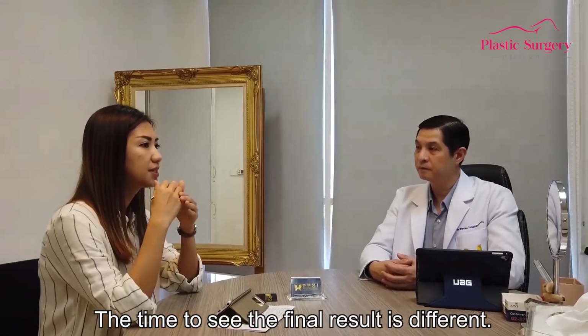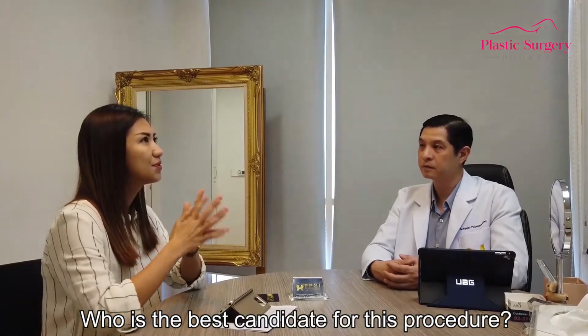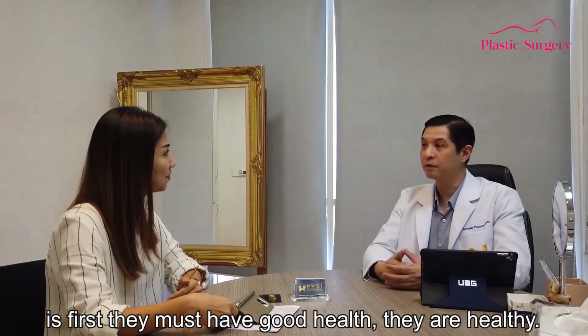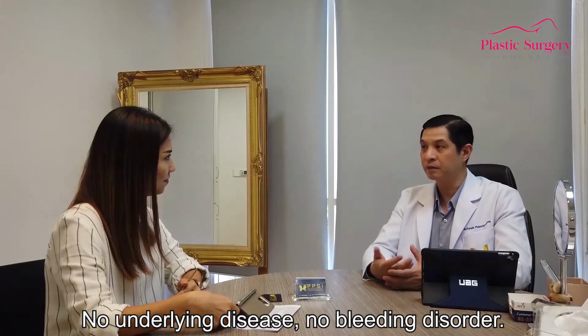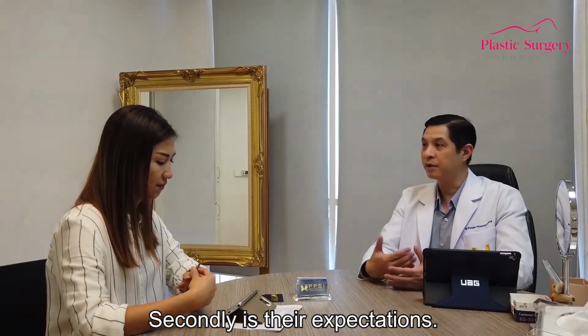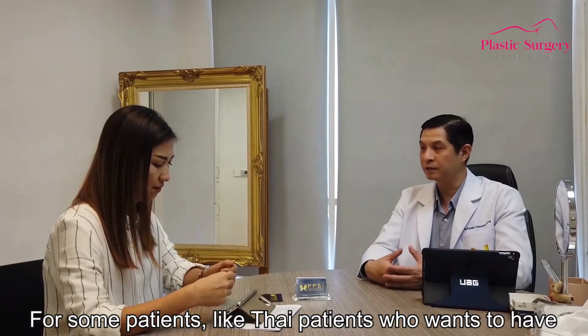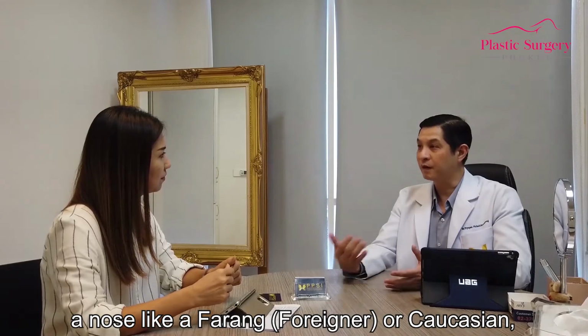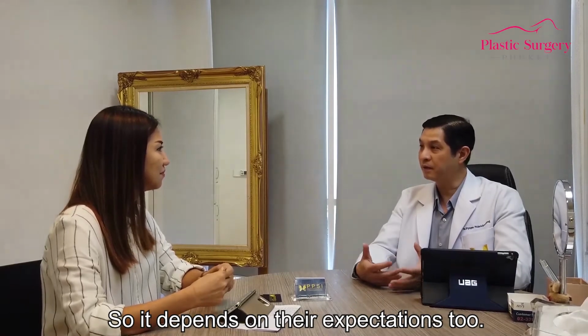I see. So the timing to see the final result is different. Different, yes. So who is your best candidate, do you think? I think the best candidate for rhinoplasty first has to have good health. They're healthy, no underlying diseases, no bleeding disorder like that. And secondly is their expectations. They should have realistic expectations. Some patients, like Thai patients, want to have a nose like a Farang or Caucasian. Sometimes it's difficult, so it depends on their expectations too.